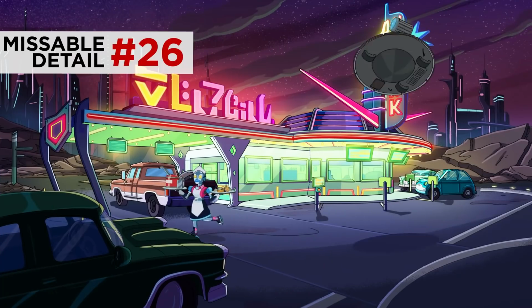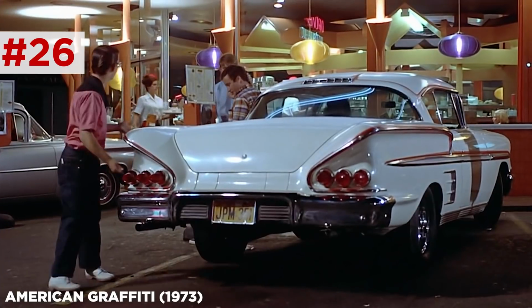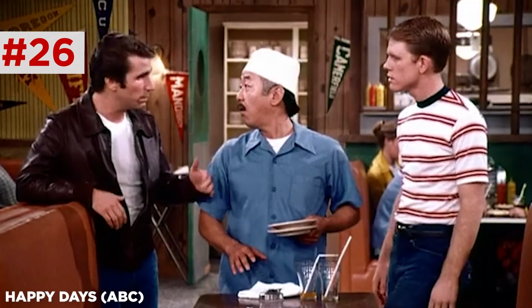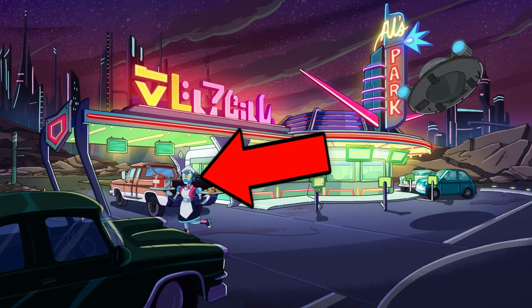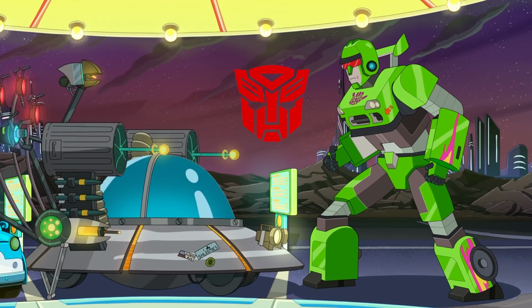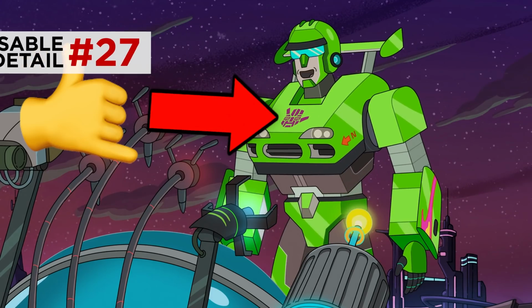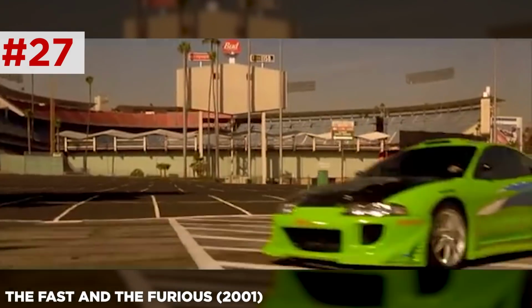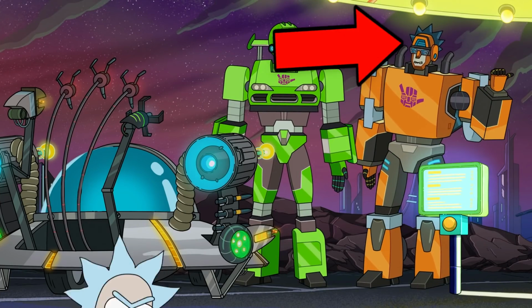They park at Al's Diner, which is similar to how in American Graffiti they go to Arnold's Diner, which is actually the same location seen in Ron Howard's other title, Happy Days. There's a rolling robot waitress, kind of like Rosie from the Jetsons, and Rick's car gets in a fight with a Changeformer, but instead of the Transformer Autobot symbol, it's a hang 10 hand. Actually, this particular one looks a lot like the green Mitsubishi Eclipse that Paul Walker drove in the first The Fast and the Furious film. Meanwhile, his friend has a headpiece that looks kind of like Rick's hair.